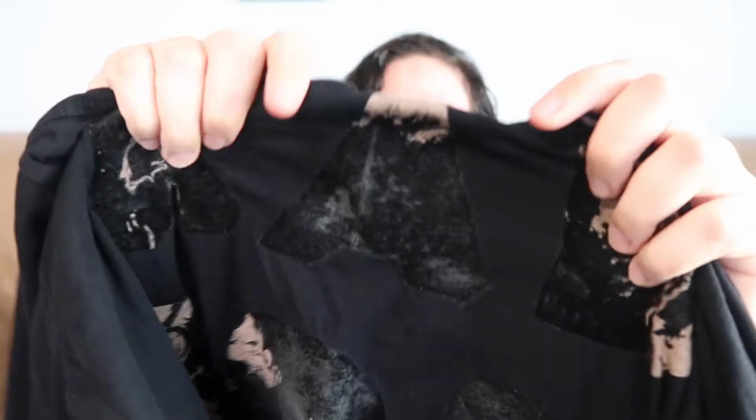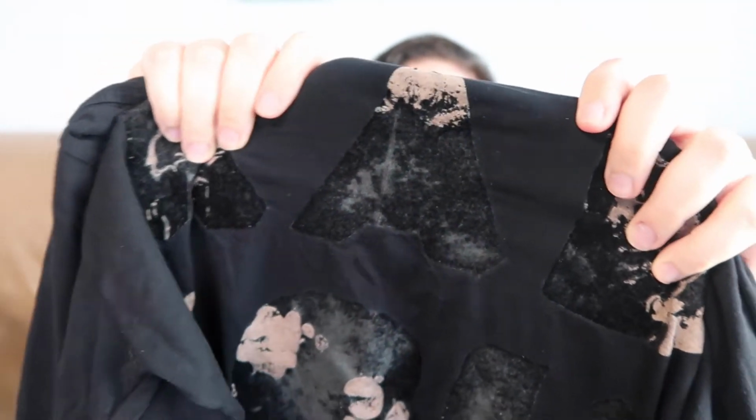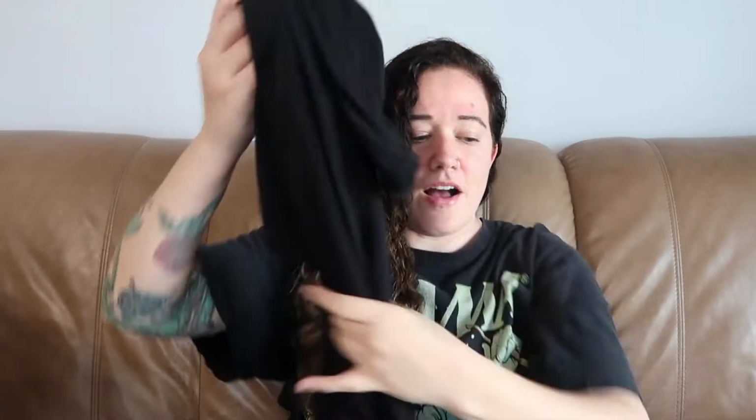This one does not, but it was also from Waist Clothing, and this is Radiohead. It's kind of hard to read, but the letters are all felted, and they do have a little bit of wear on them, just from like wash wear, and the felting has come off. Kind of like similar to a burnout tee, but I just love graphic band tees. Like I said, nothing on the back.